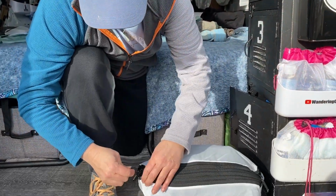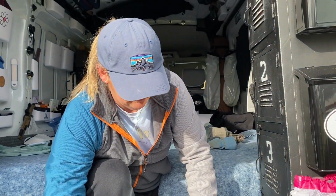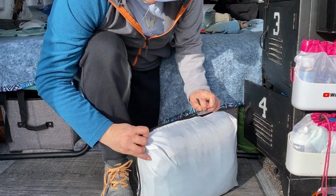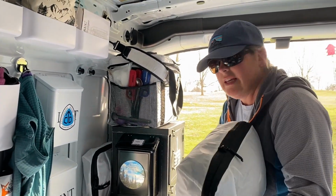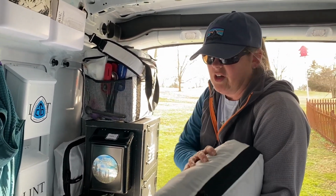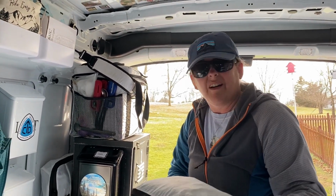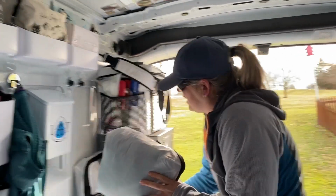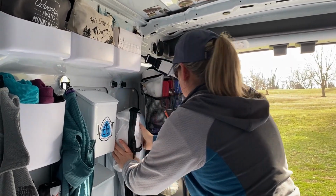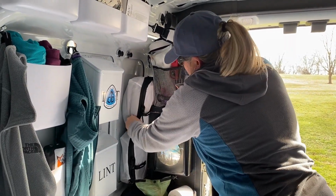So the plan is to put it in here and get it all compressed down nice and neat. And the plan for these, which is your extra winter bulky clothing, correct? Like giant fleece pullovers, fleece-lined pants, Sherpa-lined joggers. I mean, some big bulky stuff. So she's got it in the larger bag, the white one. Now it has compressed down. She's going to slide it in and put it behind her locker.